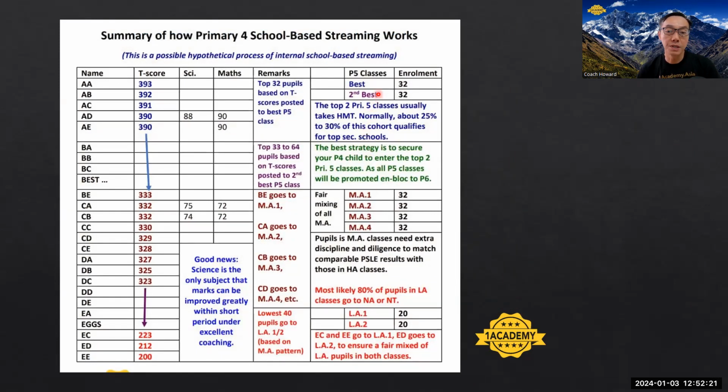So for example, as you can see on the screen here, if the child scores very well in the P5 science and maths, they total the score, and the top 32 students are streamed to the best P5 class. And the next 32 will also be streamed to the next P5 class. And then, can you see LA here? LA is low ability. Perhaps the school decides to have 2 classes of fewer students, 20 each. They will stream them to the low ability class. So in between here, they will mix the students into 4 different mixed ability classes. We call them MA classes.